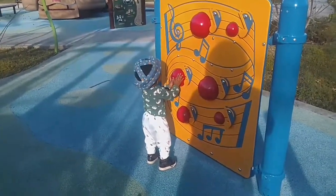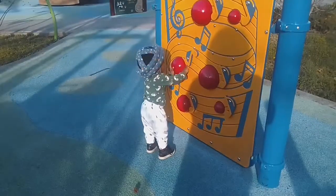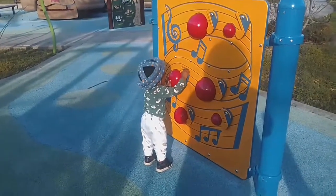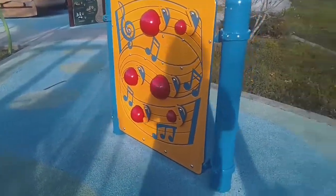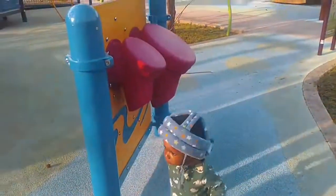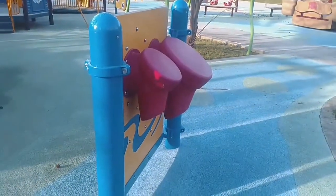I like this bell system they have at Mitchellville South Park. My toddler likes it too. Bells and drums. All at Mitchellville South Park.